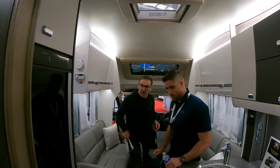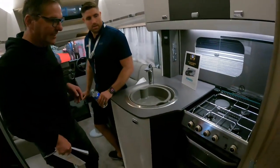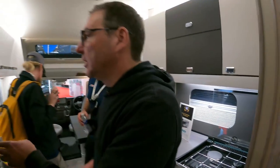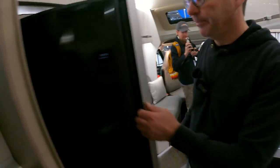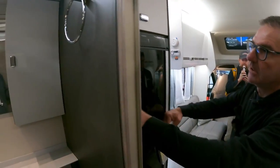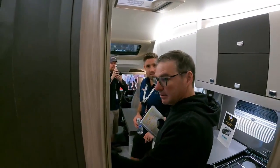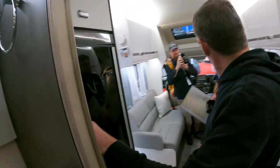And then we're coming along here. Centre kitchen, three burner hob, hot plate, standard. The only criticism, that's a very slim fridge. Slim. Pre-COVID weight, that is. All right, Austin Powers. Workout fridge.